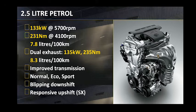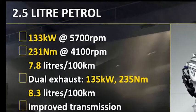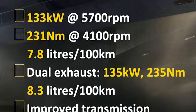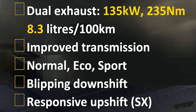This eighth-generation Camry will have both four- and six-cylinder engines. The base model 2.5-litre petrol engine comes with 133 kilowatts and 231 newton-metres and is rated at 7.8 litres per 100 kilometre in fuel consumption. You get a smidgen more power when you move up from the base model and get dual exhaust pipes, but the fuel consumption jumps disproportionately to 8.3 litres per 100. It comes with a six-speed automatic.